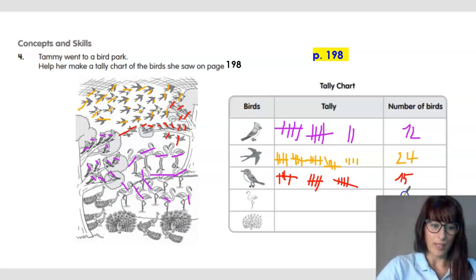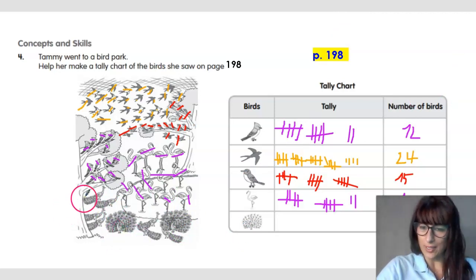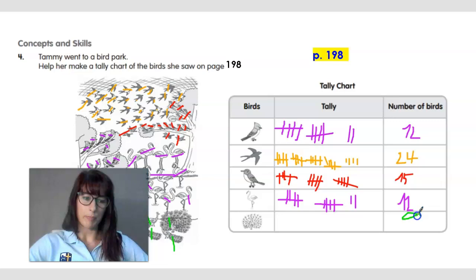12. Seems like I'm using the same color. Yeah, I do like purple. Maybe that's why. 12. So let's do 12 tallies. 5, 10, 12. All right, let's change to green. Now the last one, peacocks, they're beautiful. Let's see if we can count those. 1, 2, 3, 4, 5, 6, 7, 8, 9. 9 peacocks. Okay, tallies. 1, 2, 3, 4, 5, 6, 7, 8, 9.